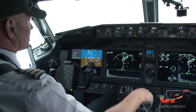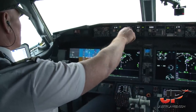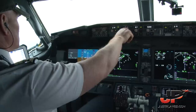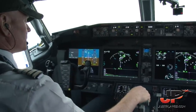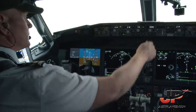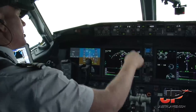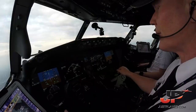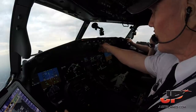Icelandair 623, speed 210. Speed 210, Icelandair 623. Icelandair 623, descend to 4,000. Descend to 4,000, Icelandair 623. Commuter 4,000 set, heading 090. Icelandair 623, 20 degrees left. 20 degrees left, Icelandair 623.